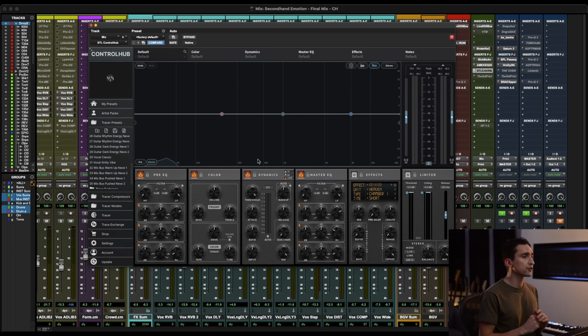Okay, so first things first, let's start on mix bus. Let's just go through some of the individual models and see what it does to this mix. This song's by an artist named Mitch Wilson. It's a song called Secondhand Emotion.